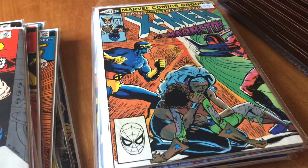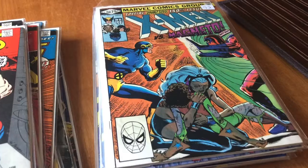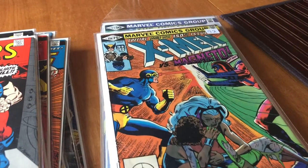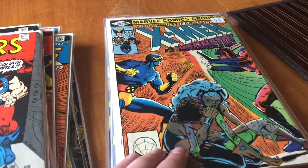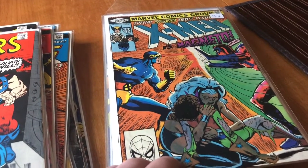But saw this deal, got a really good deal for it. 125 bucks Canadian I paid for, I think, 10 or 11 books, so really nice. This is 150. These are probably going to be out of order, guys. I do apologize. 150, a double size issue. Really cool with Magneto on the cover.